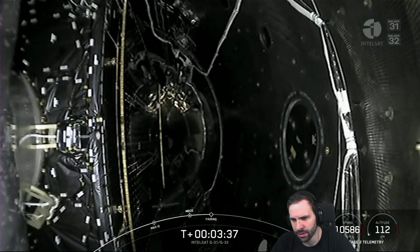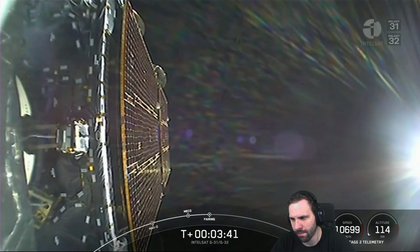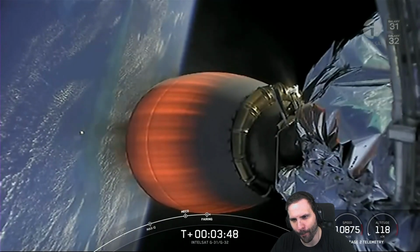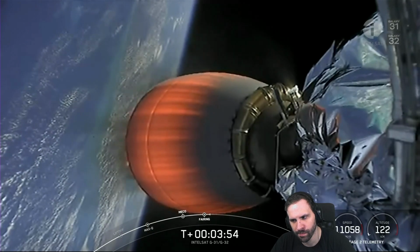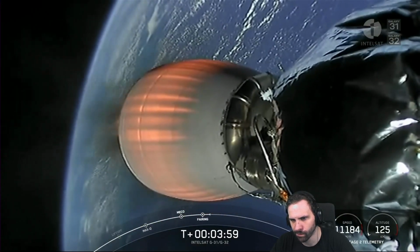Fairing separation. Fairing separation confirmed. So there is successful fairing separation. We'll be attempting to recover those fairing halves again once they make their way back to Earth on a recovery vessel named Bob. Acquisition of signal. You can actually see one of the fairing halves in frame there as it goes back to planet Earth. We actually got our first glimpse of the payload as well today.